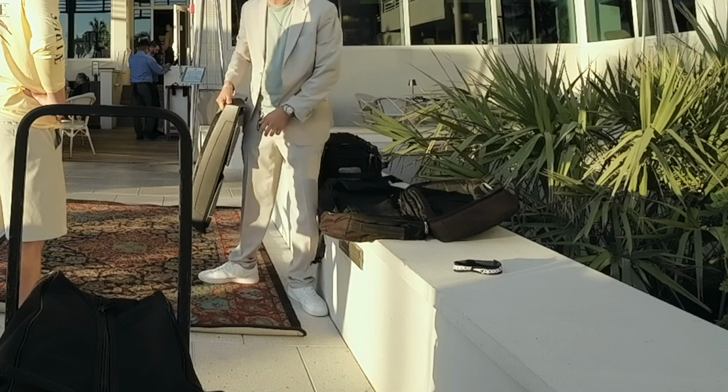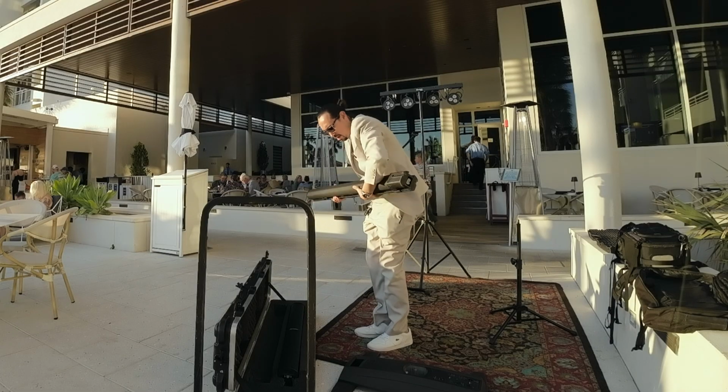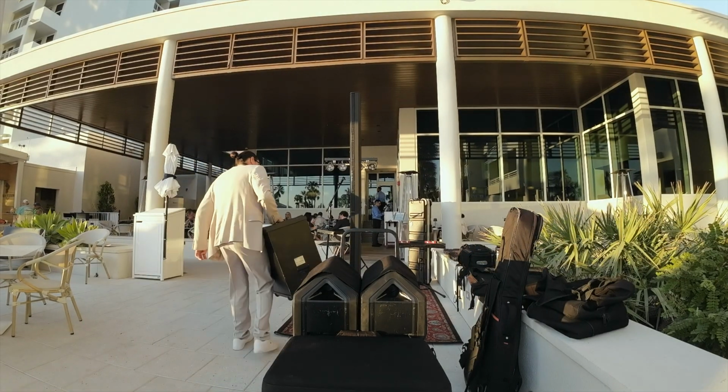Now, I just place the base of my Bose, which is the amplification, and then you put the speaker tower right on the base, and that's already connected. And the subwoofer to the side. So it saves me a lot of time setting it up and space as well.